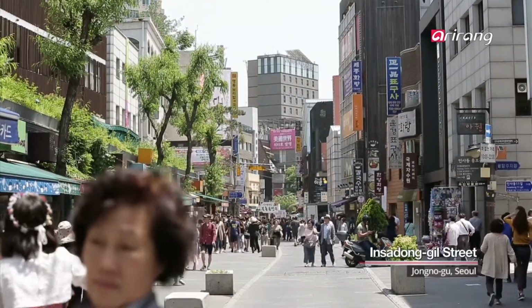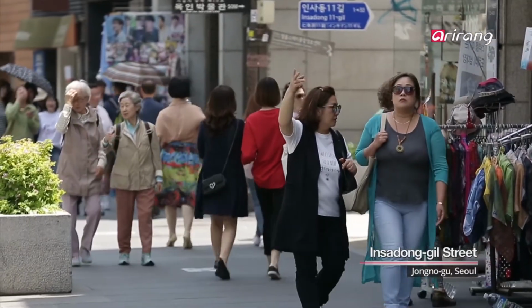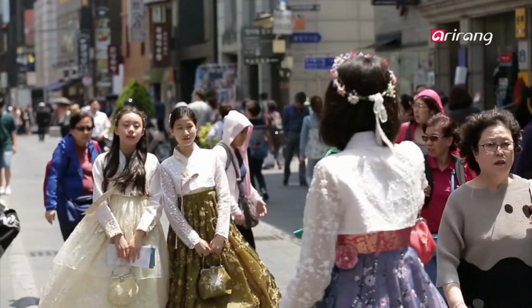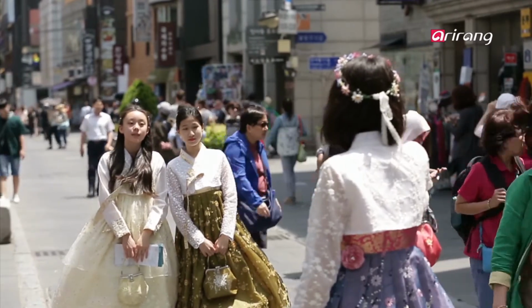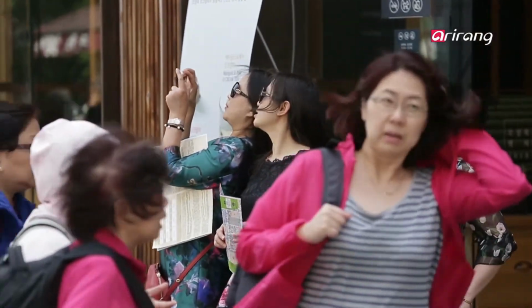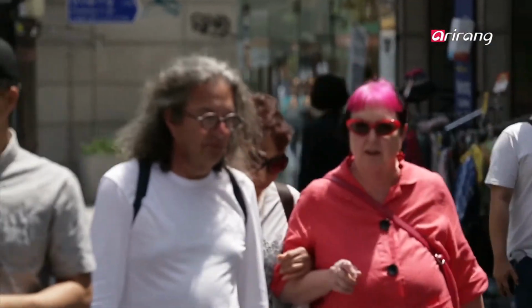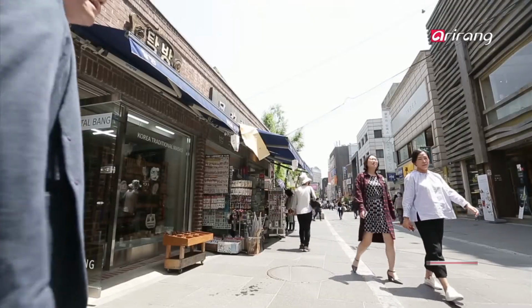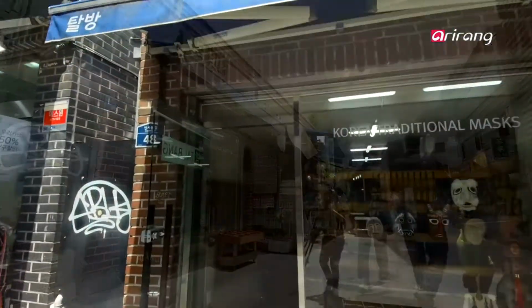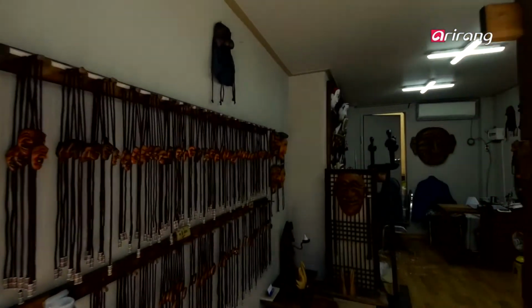Insadong, in the heart of Seoul, is an important place where old but precious and traditional goods are on display. With every possible example of traditional Korean fine art, it's a must-go destination for all tourists visiting the city for the first time. Down one alley is a small shop that has been capturing the quintessence of Korean traditional culture for more than 30 years.